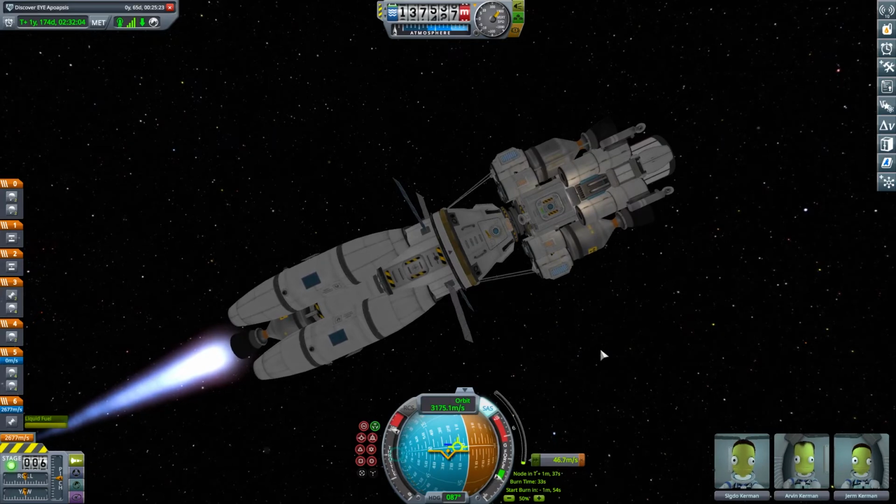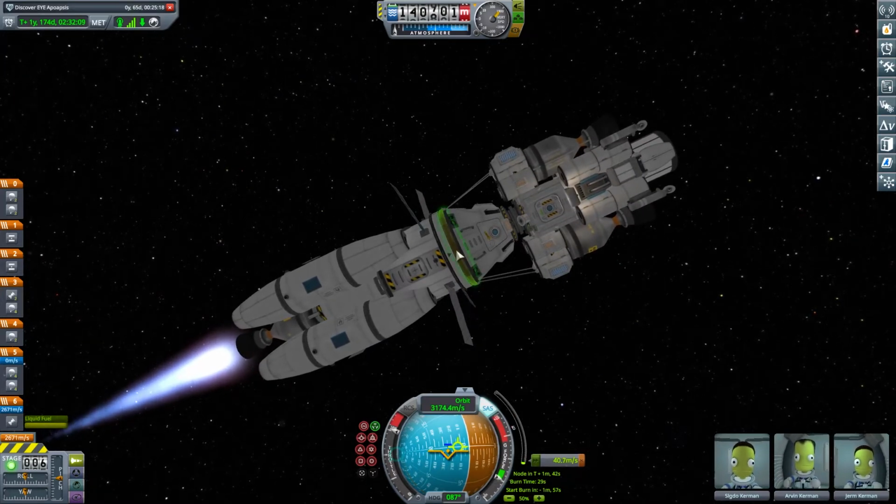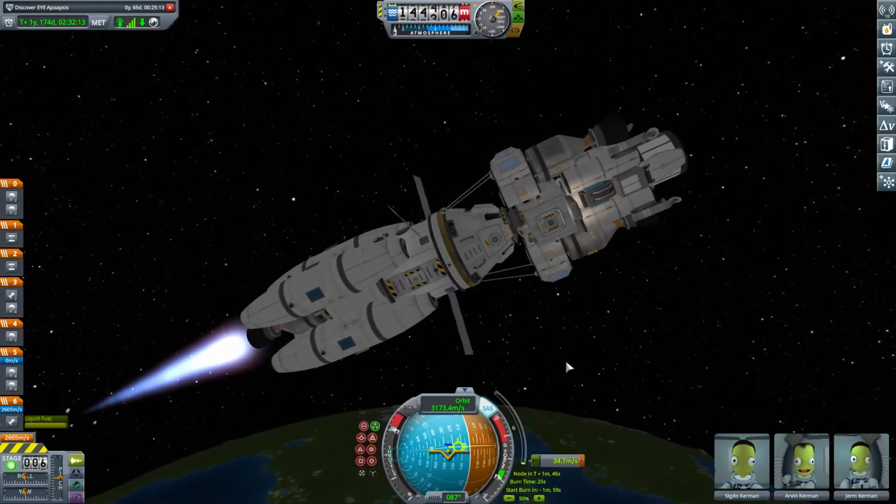Anyway, that is an issue that we have. The heat shields stop it no matter what. It's because it's on hard mode. So that's what it must be. It must be on hard mode. You cannot put fuel through a heat shield.